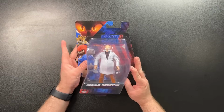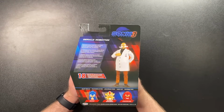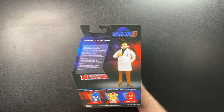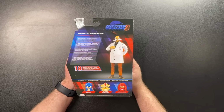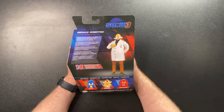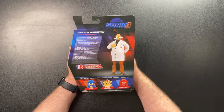But anyway, Gerald Robotnik, same packaging we typically see, but on the back it says a brand new bio, 18 points of articulation, and there he is in his glory. Professor Gerald Robotnik is the genius scientist behind Project Shadow and grandfather of Dr. Ivo Robotnik. Which, by the way, let me know in the comments, what do you think of Jim Carrey's performance as Gerald in this movie?